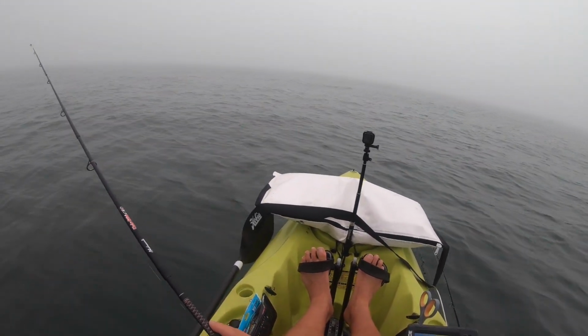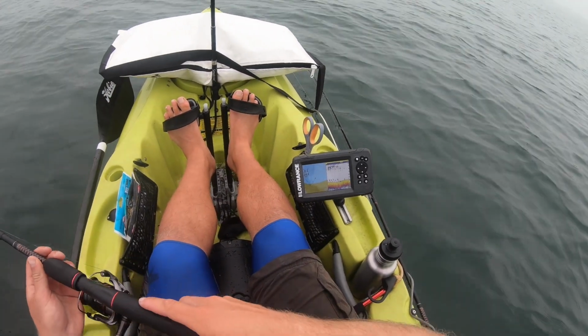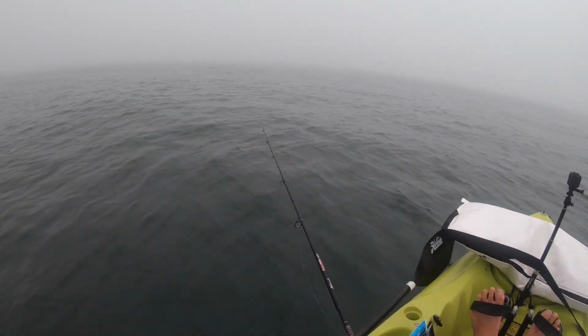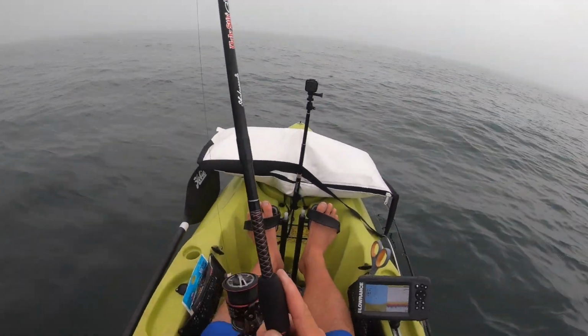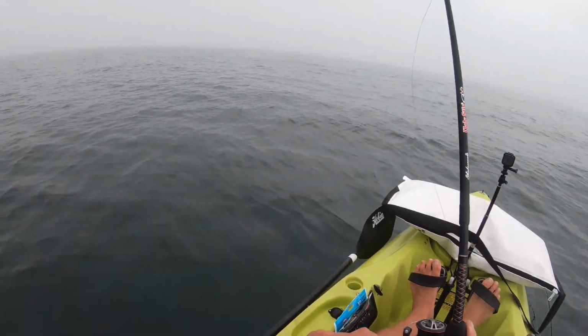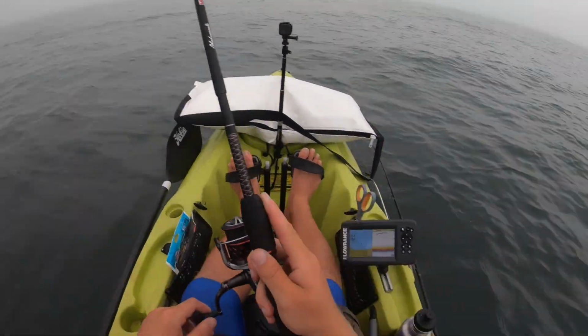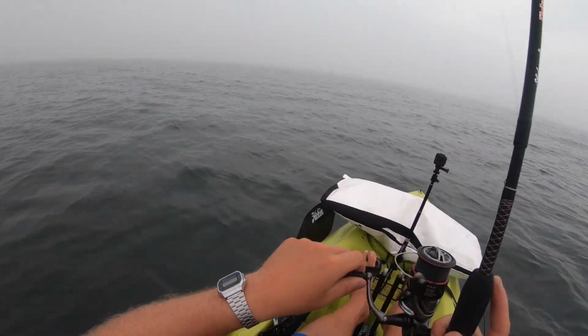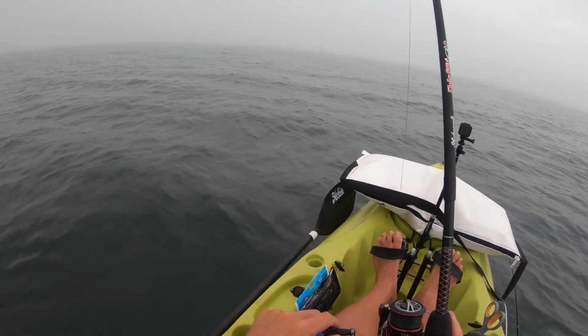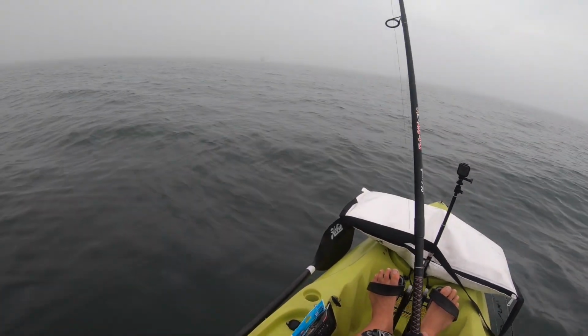Tide is about to peak. Got about another hour or so left of the flood before it peaks, goes slack, and then we fish the outgoing. So this tide is pretty much close to slack, and I can't really do anything until this fog clears, so I'm just casting it out and jigging it off the bottom, hoping that I can encounter some fluke, just to cover a little more ground and make this lure a little bit more enticing to the fish. Getting some action, but small fish, I presume.